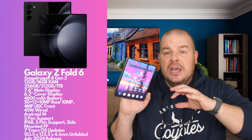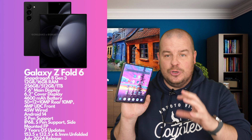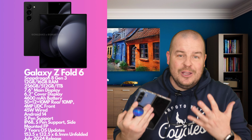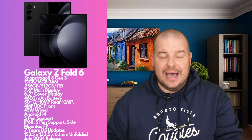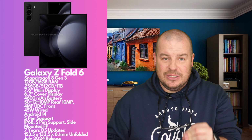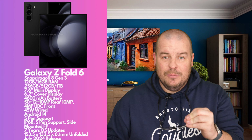So if you really push it to its limits, if you're gaming all day, if you're doing things that are high intensity, it's gonna use a lot of battery life. So I still feel like at the end of the day, if I had to guess, Galaxy Z Fold 6 is still going to have to be a multi-charged device per day.